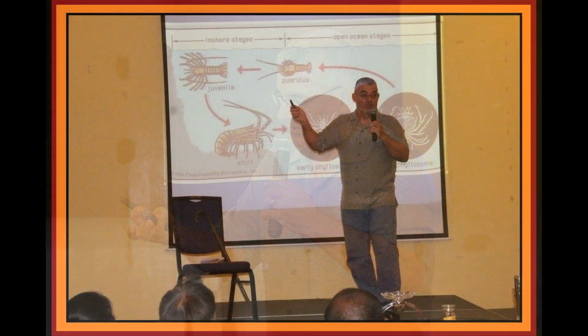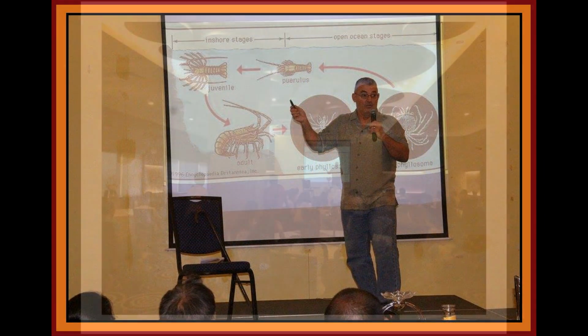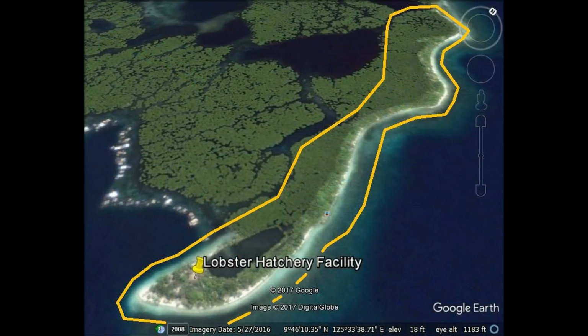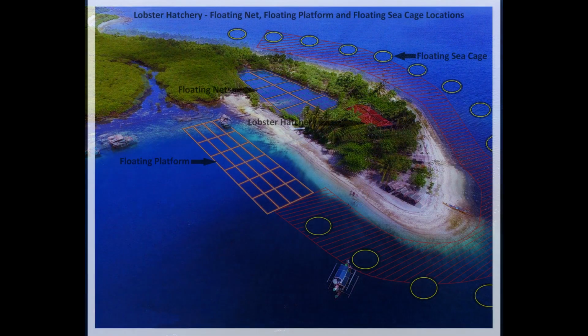I first wish to mention that I in no way endorse myself or wish to represent myself as being an authority on the subject of the species of tropical spiny lobster known as the Panulirus ornatus. Rather, I am merely a novice student of the subject myself. I am presently living on a small island here in the Philippines, overseeing the construction of a prototype lobster microhatchery facility, which I designed a few years back.